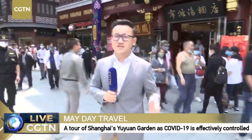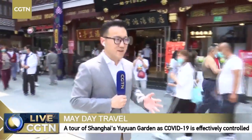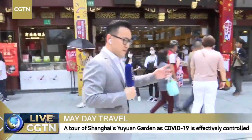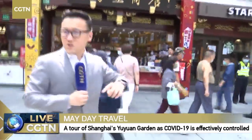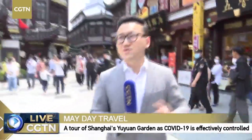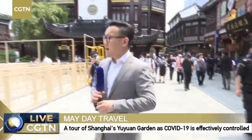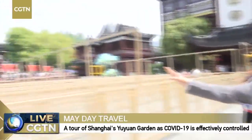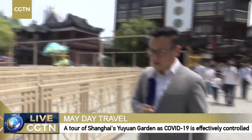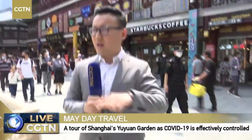So we are now in the center of the Yuyuan Garden. You can see a lot of people wearing face masks, but that didn't stop them from having a good time here. If you walk a bit over there, I'm going to show you around this center of the Yuyuan Garden. And if you look up, a lot of traditional style Chinese pavilions and Chinese buildings. And if you walk over there, there's a very famous bridge that you can see a lot of people walking on there. It is called the Bridge of Ninepence. So if you walk closer, you can see what I mean.